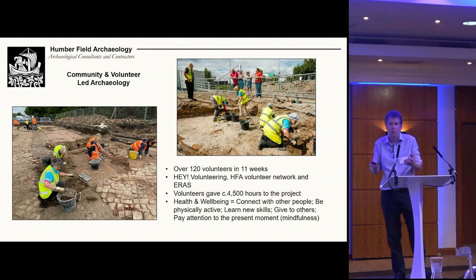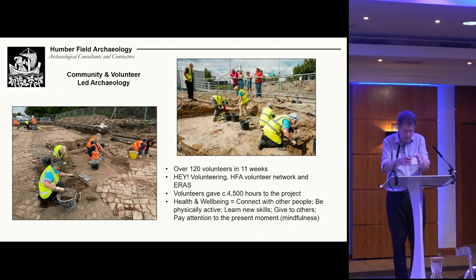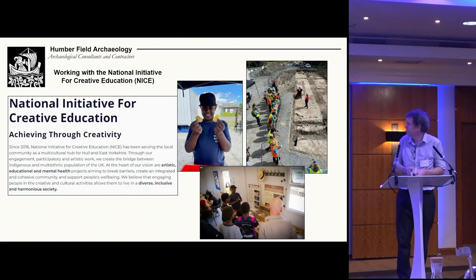Now, we all know that there's nothing better in many ways in archaeology than uncovering an object that's not been touched for hundreds or thousands of years, that you become very present in that moment. You pay attention to that very, very precious moment in time where you suddenly realise that nobody else has touched that object for such a long period of time. So paying attention to the present moment, mindfulness, is something which is inherently built into the archaeological process.